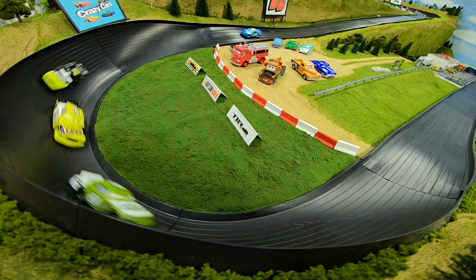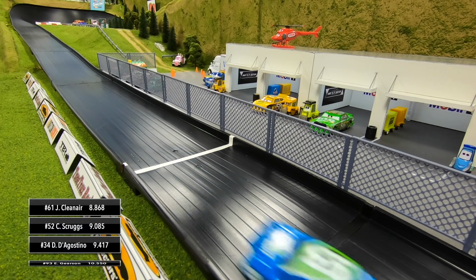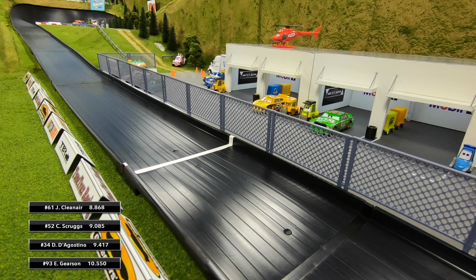Gearson up on the wall. He's back to 4th. Good battle coming out of turn 4. It's going to be Clean Air with the win. Scruggs second, D'Agostino third, Gearson coming through in fourth.